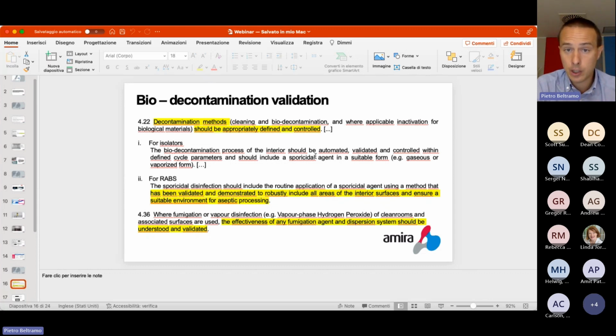Again, speaking about the isolator, a sporicidal agent in a gas or vaporized form, as mentioned before, must be controlled and validated, and so on. For RABS, again, you have to robustly demonstrate and validate that all surfaces are properly addressed, and you must create an environment suitable for aseptic production.